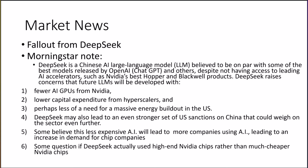5, this might not be all bad for companies like NVIDIA, though. Some believe this less expensive AI will lead to more companies using AI in the long run, leading to an increase in demand for those chip companies like NVIDIA. But this whole situation is fluid and subject to change. Some question if DeepSeek actually used high-end NVIDIA chips rather than the much cheaper NVIDIA chips they reportedly used.